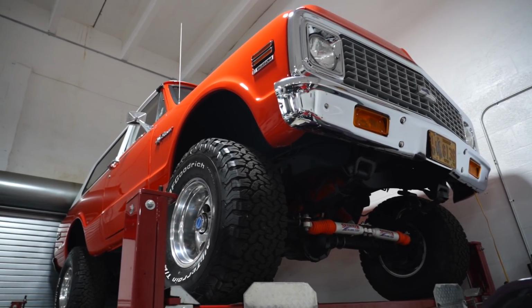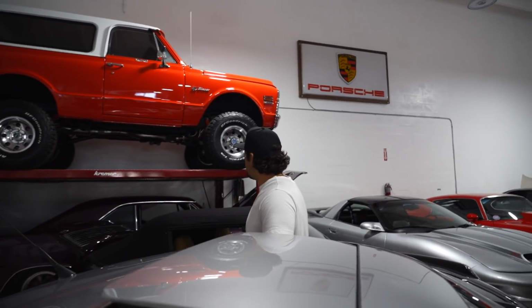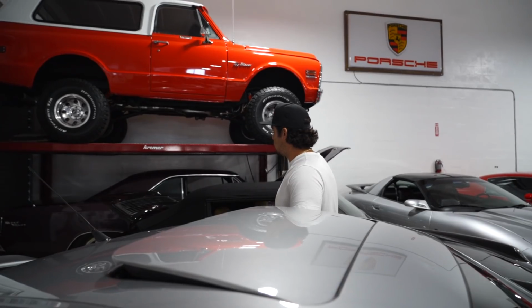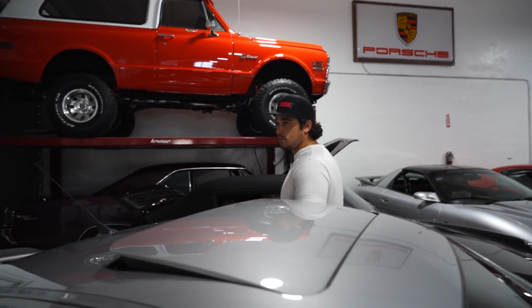Yeah, this Blazer's done super nice. Bought it off the original owner, original bill of sale, original window sticker. Wow. We just had it restored, he got sick, and we decided to go ham on it. Yeah, I mean, it didn't need anything, it just needed paint. We put a lift kit and paint. Other than that, it's all original. It's really nice.